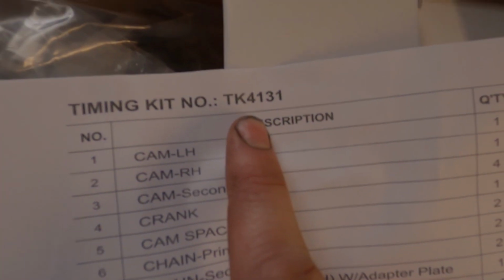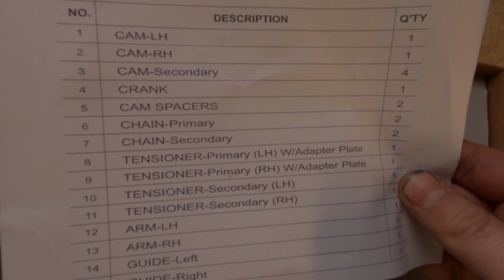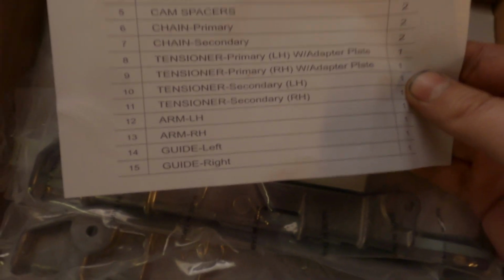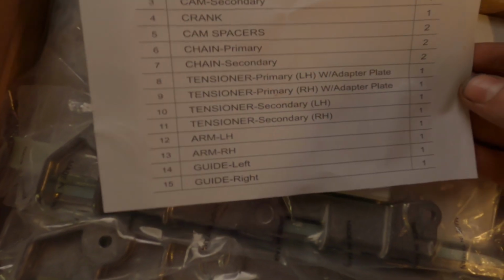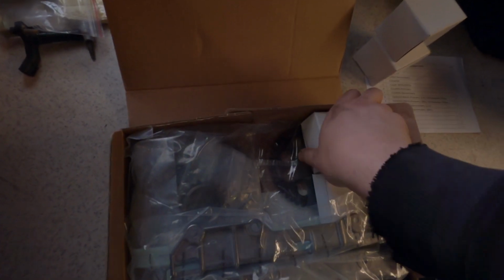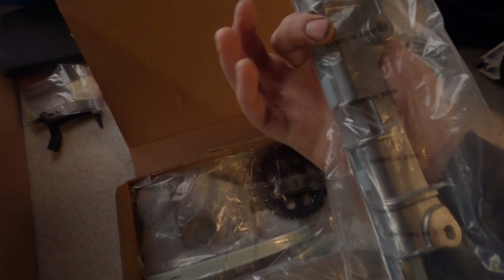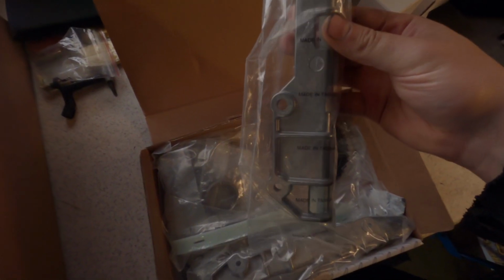It's TK4131, and that's for the 4.6 dual cam. You can see it has everything you really need to do the timing set, and it's all in this box. So here you've got the tensioners, and let's see here. Here are the guides, and they look just like what you'd get from a lot of other aftermarket brands for the 4.6. They seem to be the same quality. The whole kit says it was made in Taiwan, if I didn't already say that. So this is made in Taiwan.